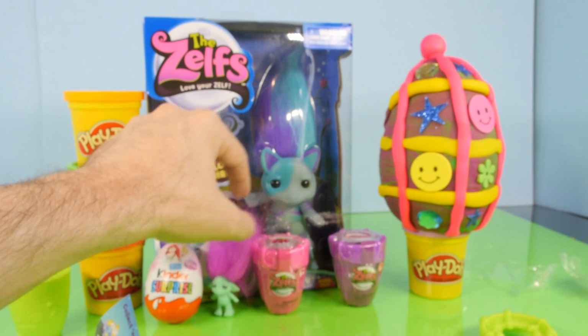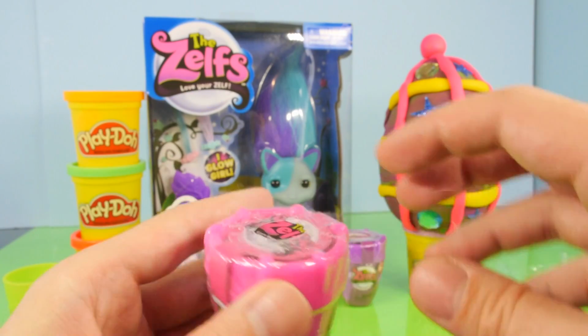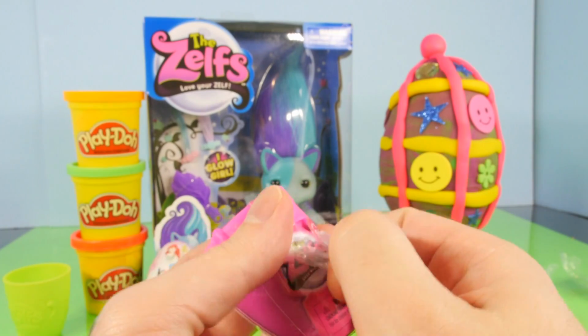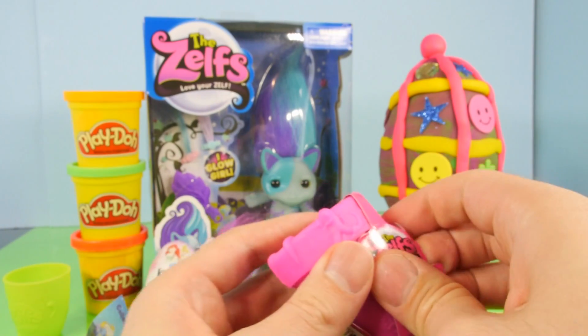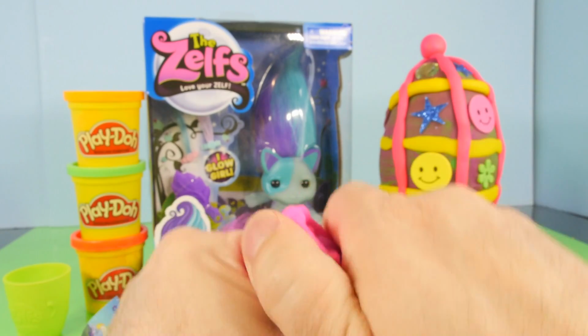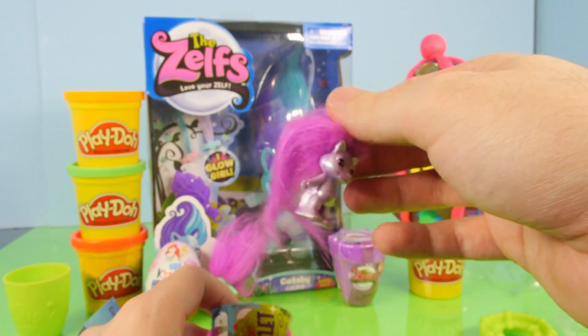And if you're wondering where you can buy these, I did pick these up at Toys R Us. So if you wanted to try to find those, that would be one place to start. Now if you don't have a Toys R Us near you, of course eBay and Amazon also sells these. Let's go ahead and see what we got for the next one.